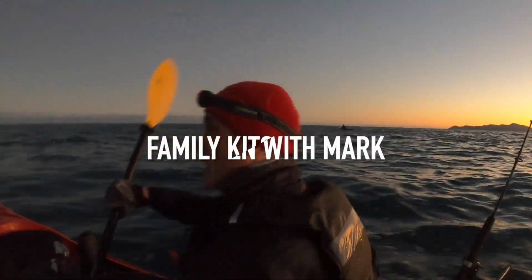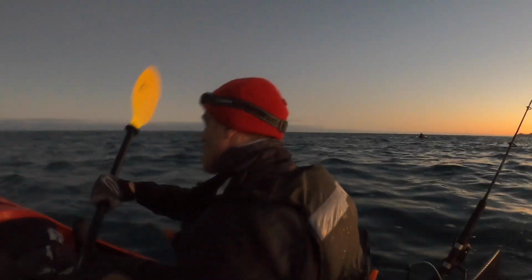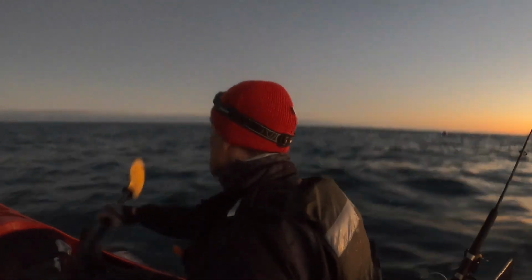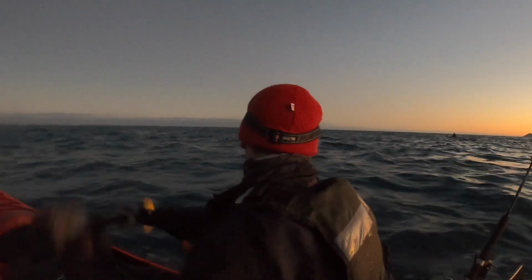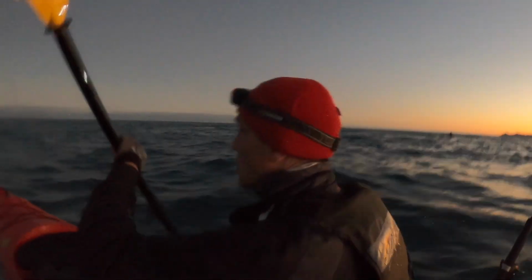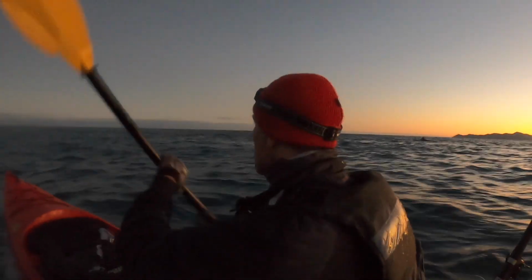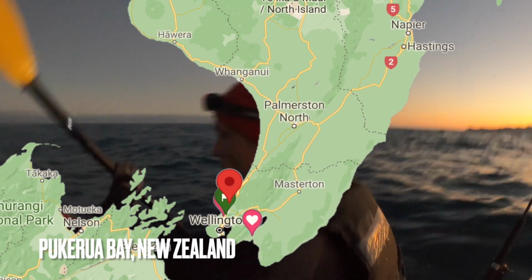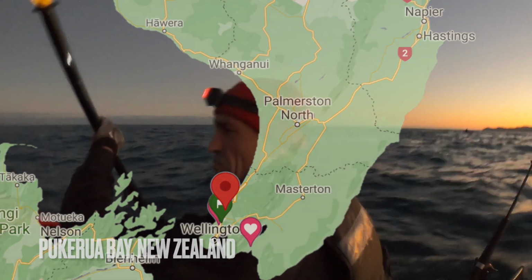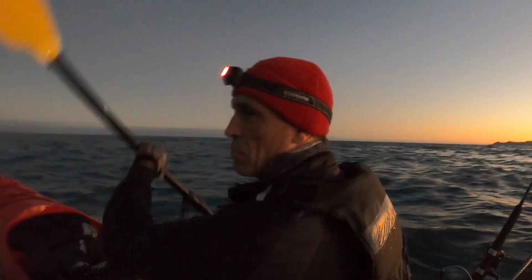Good morning, good morning. And it is 6:30 in the morning. The currents are strong, eh? So strong currents out here today. We're at Pukerua Bay in the Wellington region. Kapiti Coast.